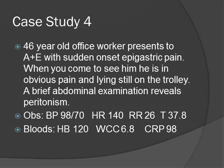Unlikely to be. AAA presents with, they commonly say a tearing, they can literally feel it tearing. A tearing pain radiating to the back, incredible pain. They're in agony, and their BP would likely be a lot lower than this, I think.